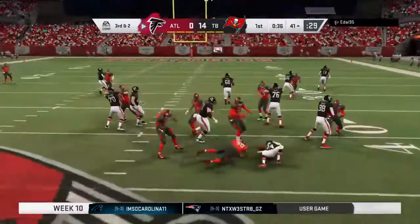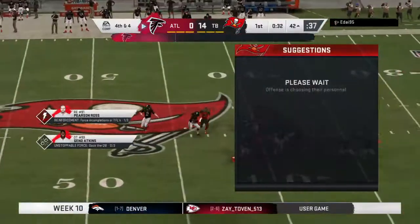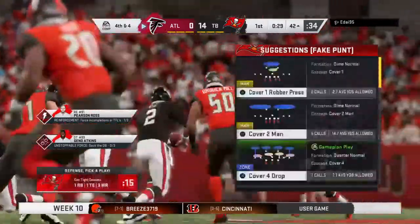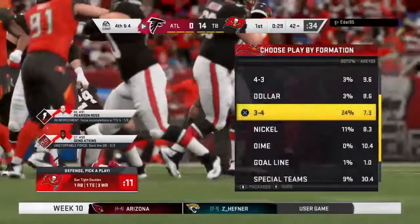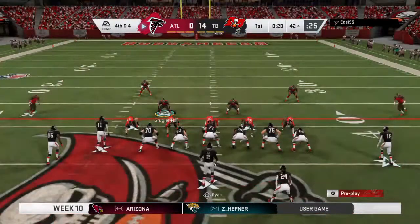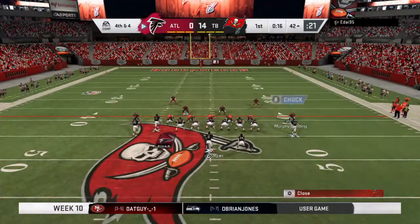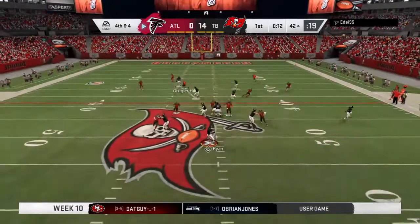Now Ryan going to give it to Freeman. Boy, no chance as he was met and dropped behind the line there. That'll bring up 4th. They had the 8-yard gain on 1st down, but unable to do much from there. Feeling like they're not quite in field goal range yet. They're going to go for it on 4th. They're going on 4th down.